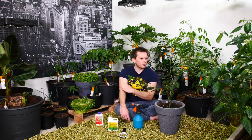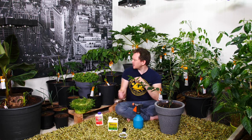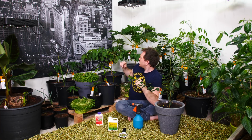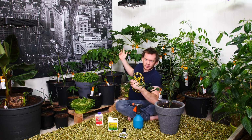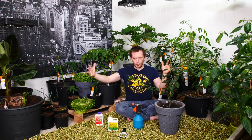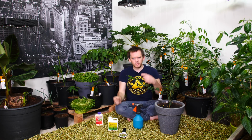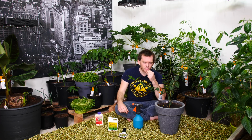I don't remember if I've talked about it. Oh, you might have seen it back here before I reorganized everything. I had the big grow box in back there. That's actually standing right in front of you. You can probably see some leaves from the peppers.